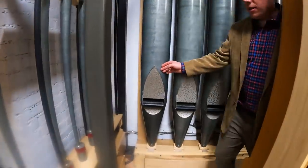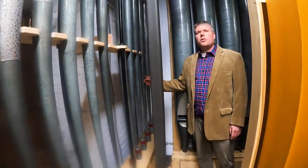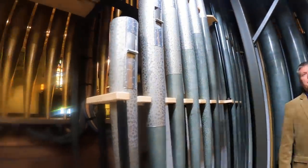This is the 16 diapason. You have the 16 trumpet here. And then behind you is the 32 foot.